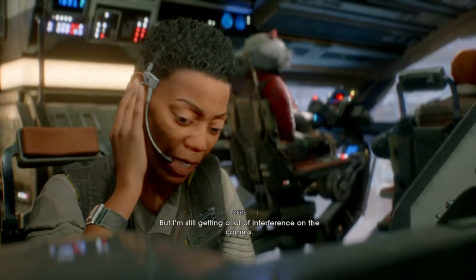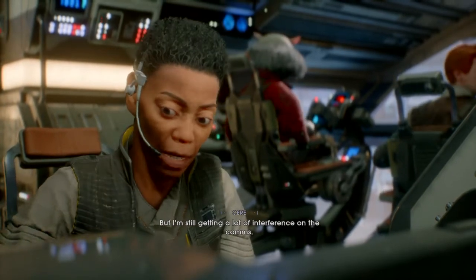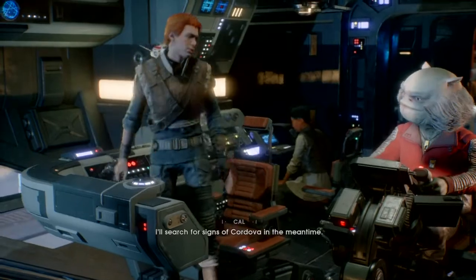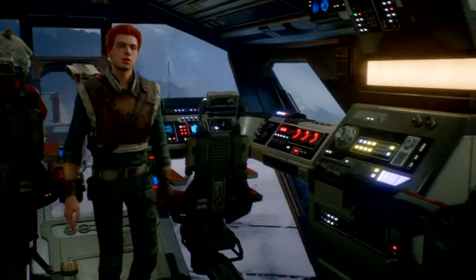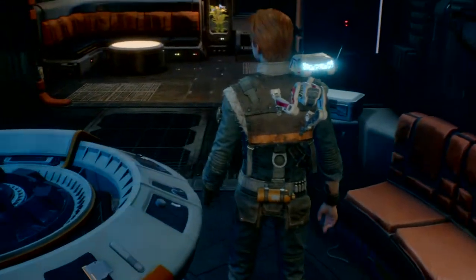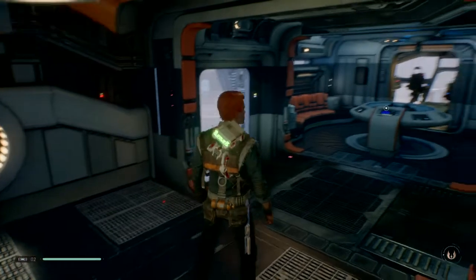But I'm still getting a lot of interference on the comms. It's gonna take me a minute to get them back up. I'll search for signs of Cordova in the meantime. Good. I'll be in touch once I crack this. Cal.